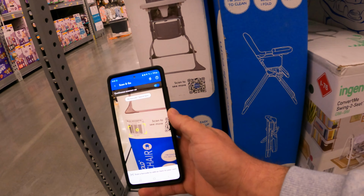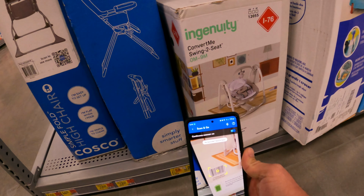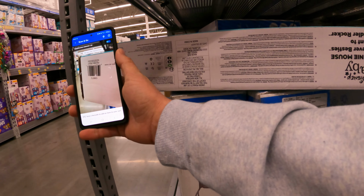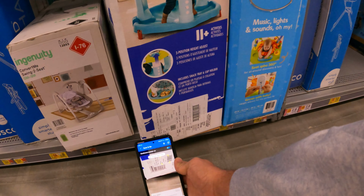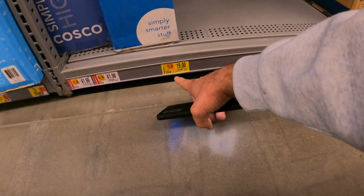Let's see what we got with this high chair. High chair, full price, 41. How about the swing by Ingenuity? Another full price item. Looks like a mini rockers full price. Moving right along, how about the Exosaucer's full price. We've got 19 down from 90.